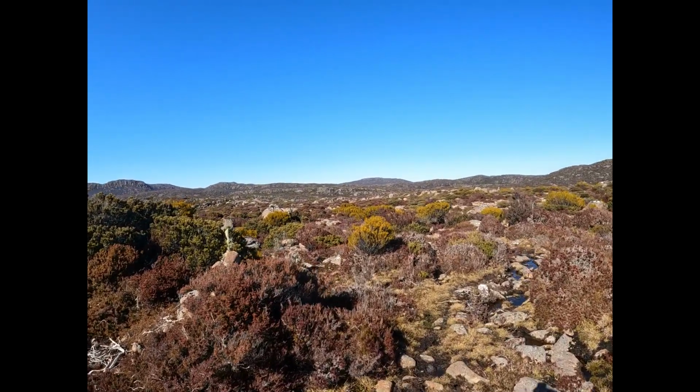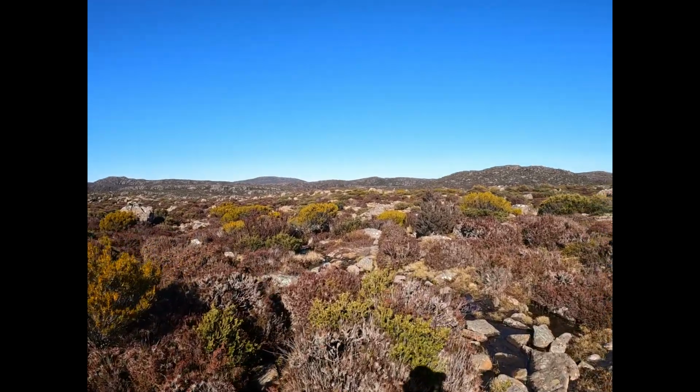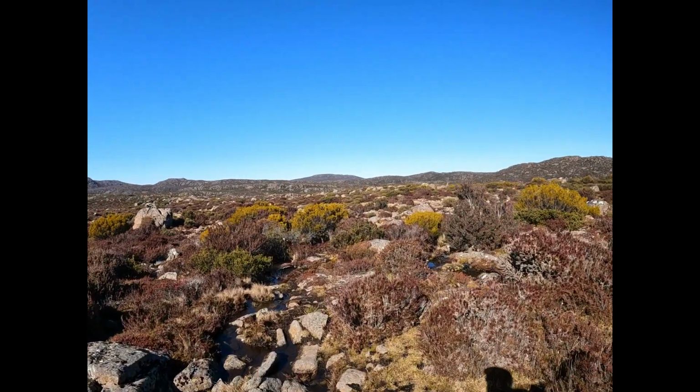And Lake Nameless just this side of it, and the Ironstone hut's at the foot of it. So we'll go up there later. It's only sort of a 15-minute climb to the top, and the view's pretty spectacular.